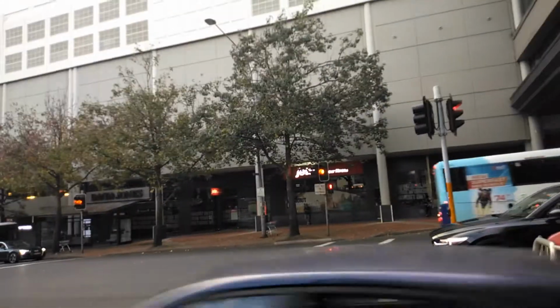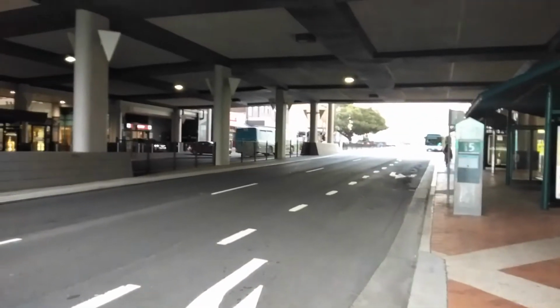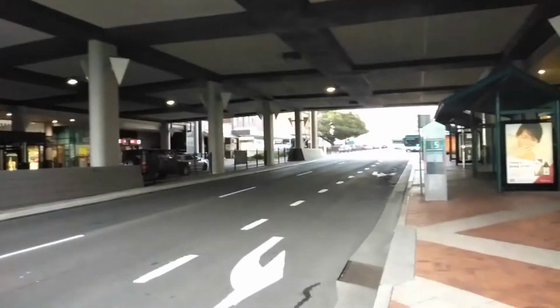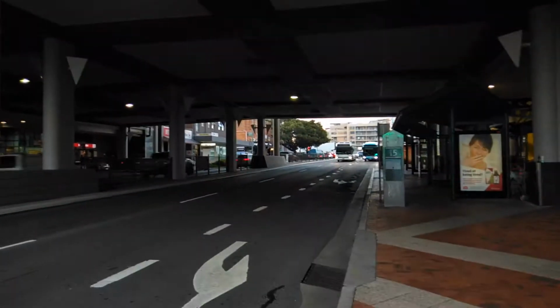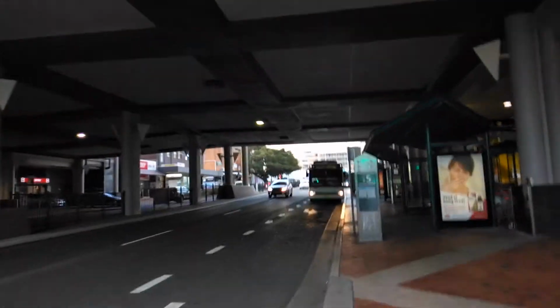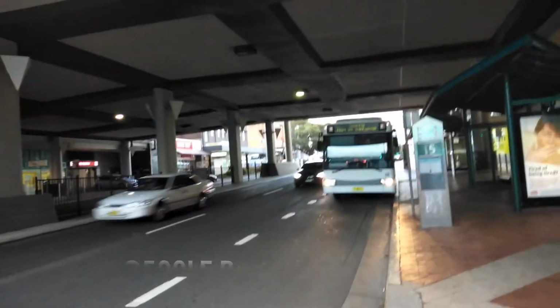I think I'll go to the other side of the road. Merc 0405, custom coaches, now pulling off on route 975 to Gray's Point, where it'll do a loop around and come back through to Miranda. And bus number 8817 to Mercedes.